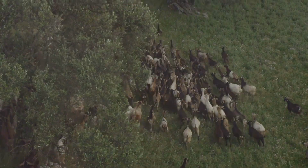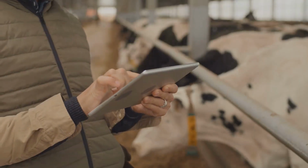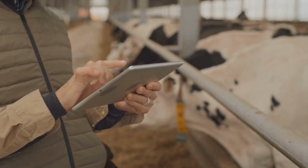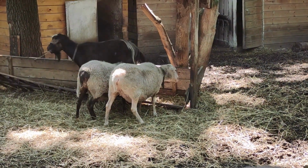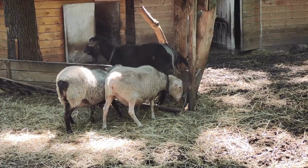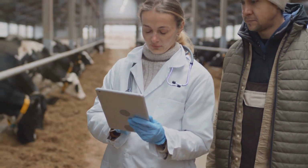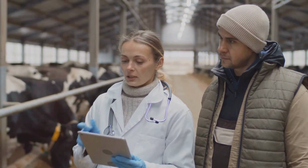Section 4. Healthier goats, more milk, greener pastures. Data analytics is a game changer for goat health. Sensors can detect early signs of illness by monitoring temperature, activity levels, and even changes in rumination patterns. This allows for early intervention, preventing the spread of disease and reducing the need for antibiotics.